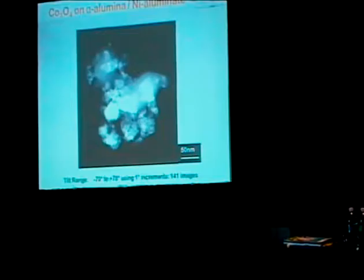So then we go into another system I actually don't know all the details about because I wasn't told them, but what I do know is that this is alpha alumina, and it was coarsened with nickel, so there's a nickel aluminate structure and cobalt oxide. So this is even more complex, and it's more difficult to tell just from the image where the cobalt is.